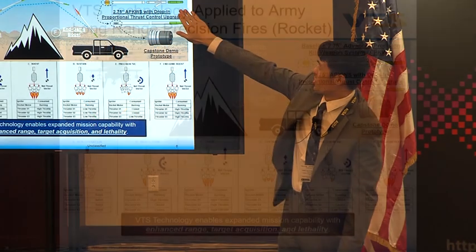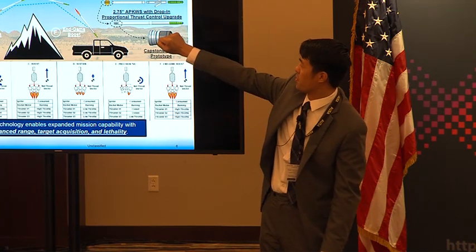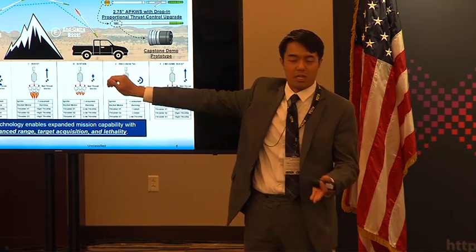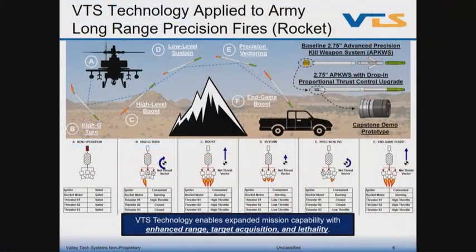What they have in green here is a warhead. Gray is a smart guidance and control system. And this white and gold section is, for lack of a better term, a dumb rocket motor. You light it, it goes, and it does its thing. So what Valley Tech Systems wanted to do was take that dumb nozzle and replace it with a smart nozzle, so you essentially get a smart rocket motor from end to end.